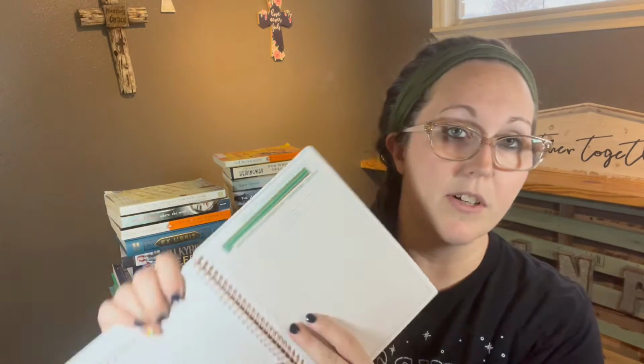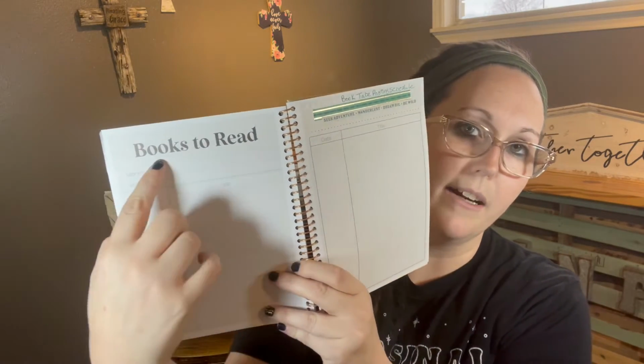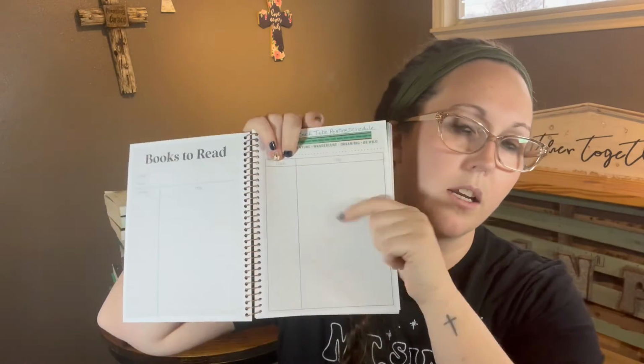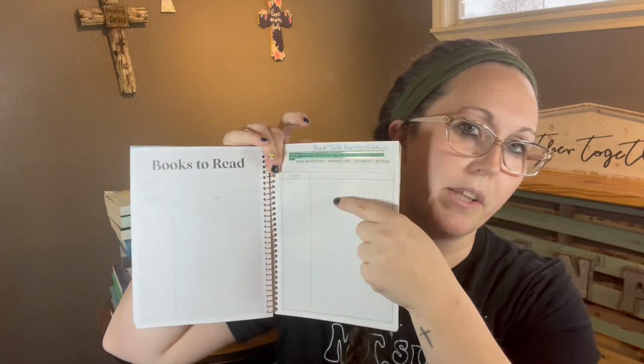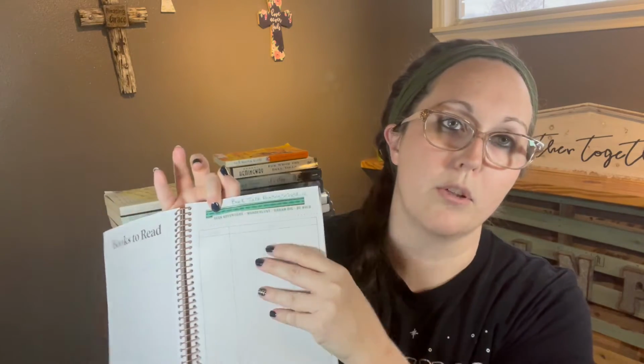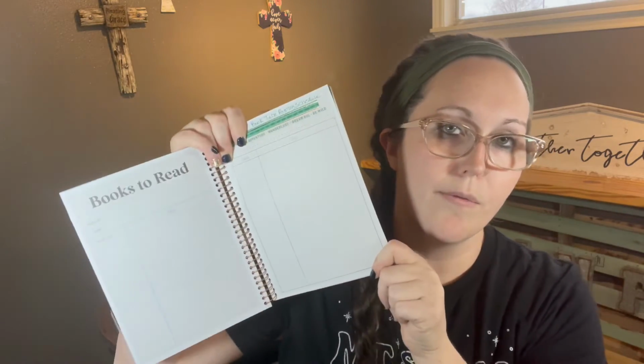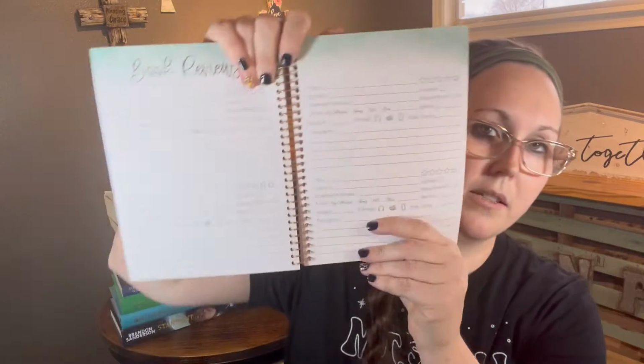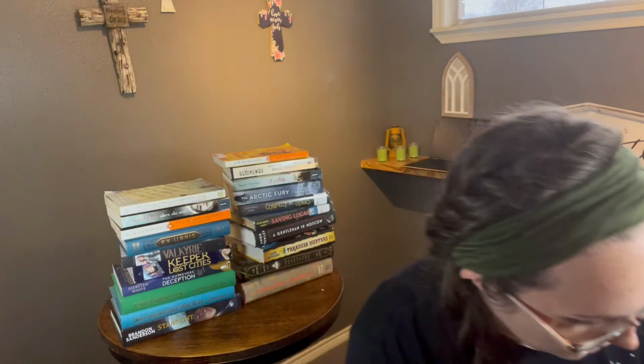And before that, which should have been the first thing I mentioned, there is a books to read section, and then there is a new release section, which I covered up and put in my BookTube posting schedule for that month. So it's a little bit of what it has. There's also some book review pages in the back. It's kind of fun. It'll be a nice little planner for me this year.